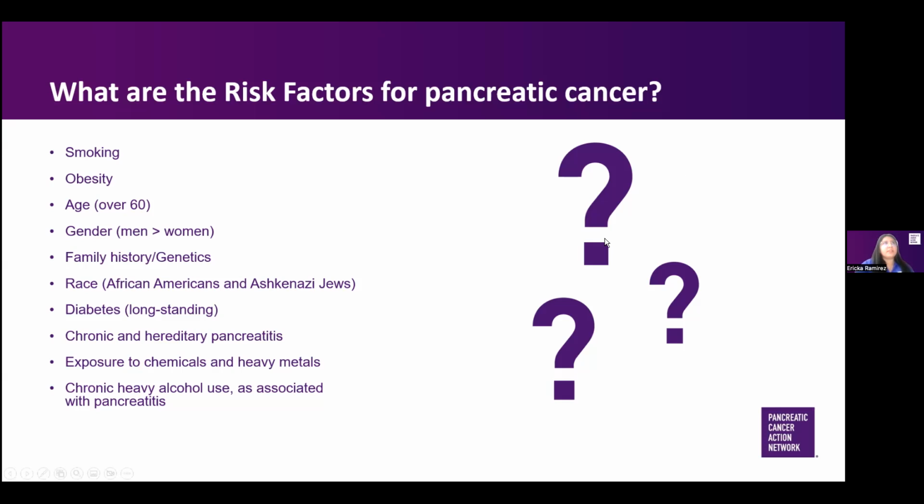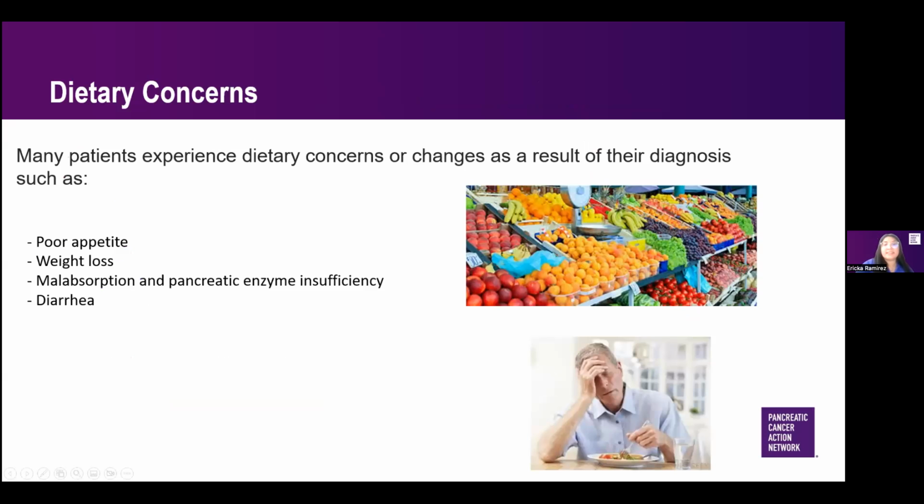Now, some dietary concerns that a patient may experience as a result of their diagnosis are poor appetite, weight loss, malabsorption, pancreatic enzyme insufficiency, and diarrhea. Additionally, a great deal of patients experience symptoms of insufficiency and are not aware that they can take enzyme supplements to help mitigate symptoms.